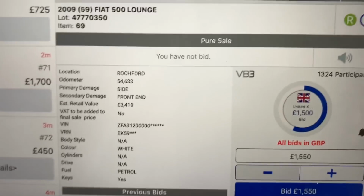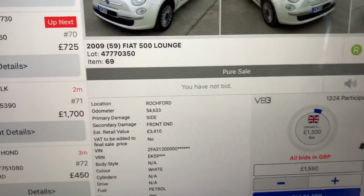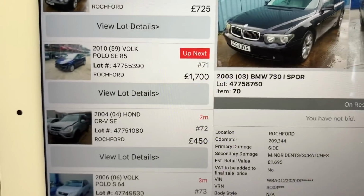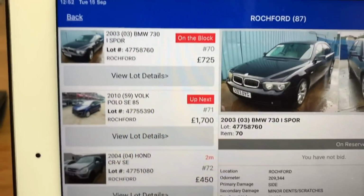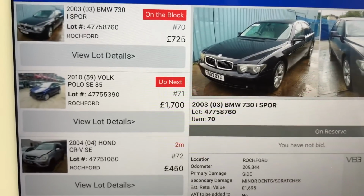1,450, 1,500. I was going to bid on this one, but it's gone for too much. Sold, 1,500. It needed a new door and a repair to the sill and probably a cam belt. So by the time you've added fees and delivery, you're talking about 1,800, 1,900. So not worth it.